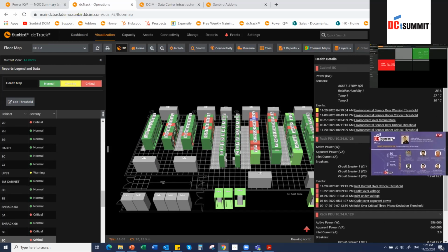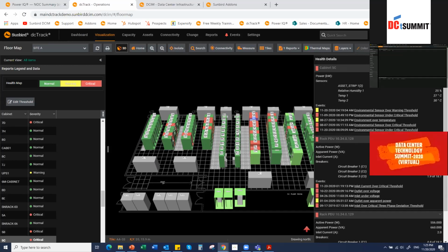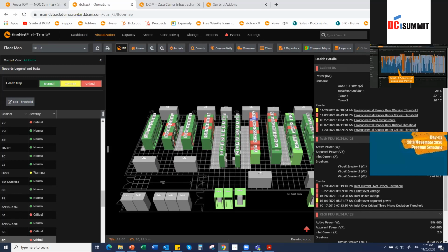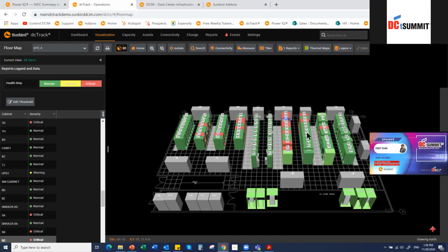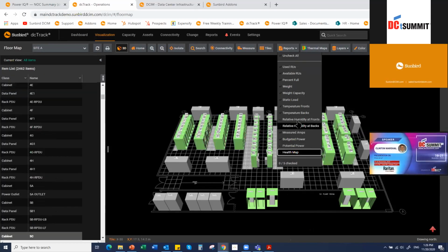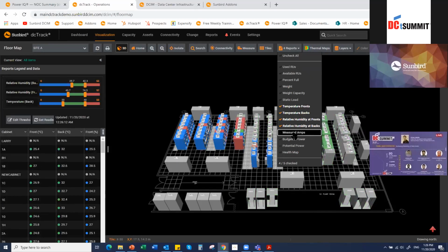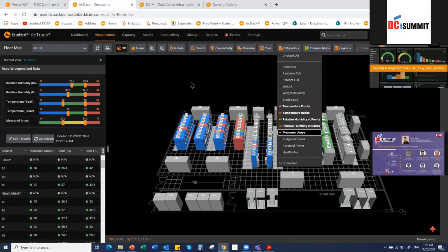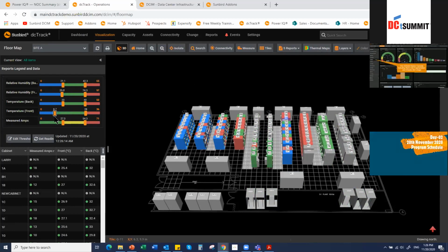These event thresholds are set by you or by the administrator. We have 4 levels of events: critical low, warning low, critical high, warning high. Then if you have intelligent PDUs hooked up to temperature sensors or monitoring the power, you can select the reports over here. And here you can set the threshold on the fly, and you can see the racks changing color based on your criteria.